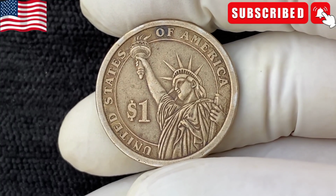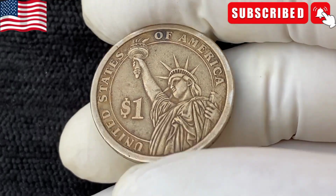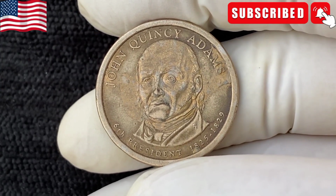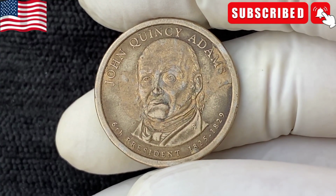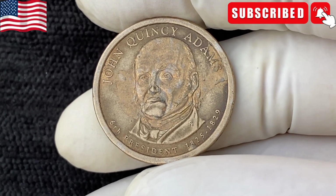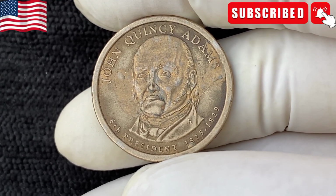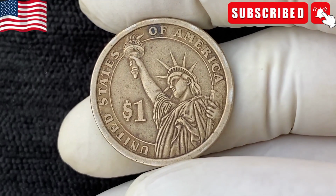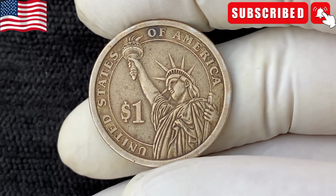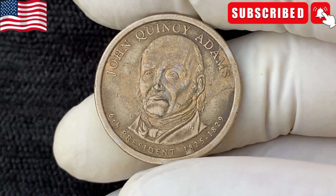If you find an error coin, be sure to do your research and consult with an expert in numismatics to fully understand its worth. In conclusion, the 2008 presidential gold $1 coin honoring John Quincy Adams is more than just a piece of currency. It's a rare, historical artifact with the potential to be worth an incredible amount of money, especially if it's in uncirculated condition or features a minting error. With its rich design, historical significance, and potential for high value, this coin is a must-have for any serious collector.